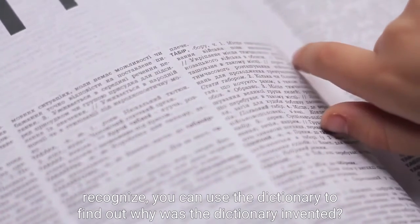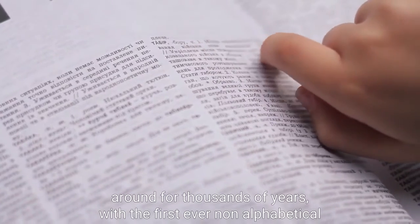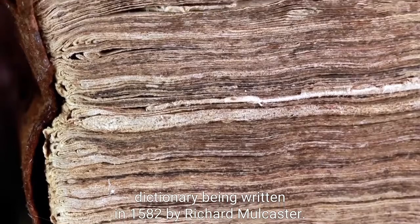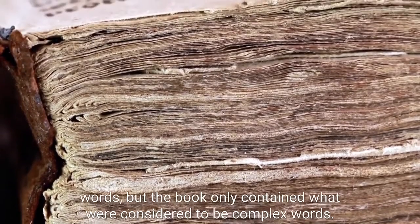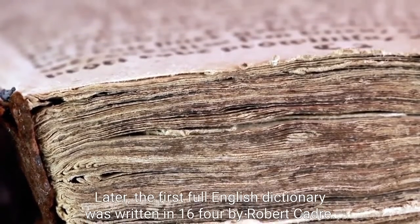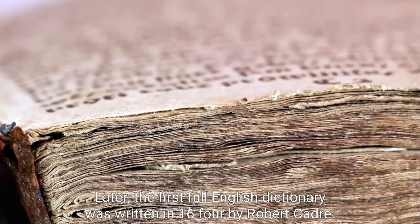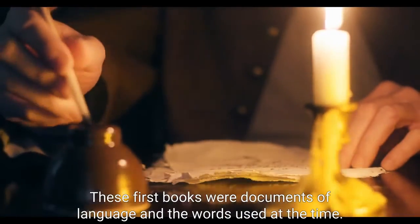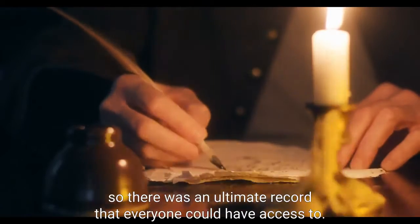Why was the dictionary invented? The desire to record language has been around for thousands of years, with the first ever non-alphabetical dictionary being written in 1582 by Richard Mulcaster. This dictionary contained 8,000 English words, but the book only contained what were considered to be complex words. Later, the first full English dictionary was written in 1604 by Robert Cowdrey. These first books were documents of language and the words used at the time.